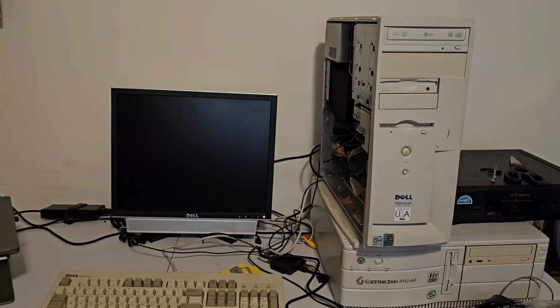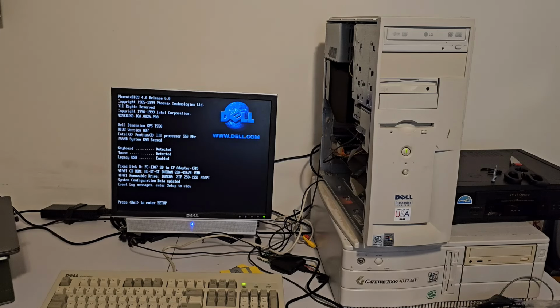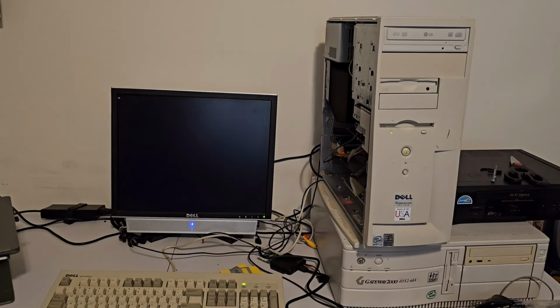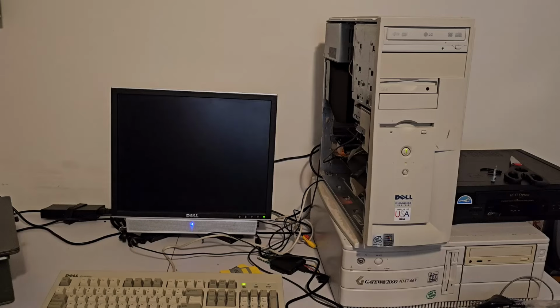All right, SD card adapter's lit up. That's a good sign. Means it's at least getting power. Alright, picked it up, it looks like. I do have a previous Windows 98 install on here, so we'll see if it tries to boot into that. Alright, I think we're good to go to install an OS.